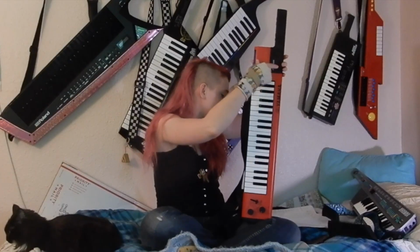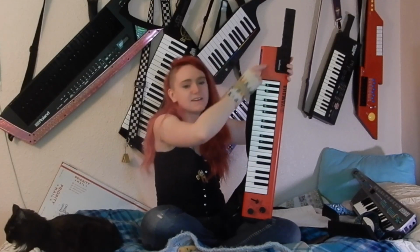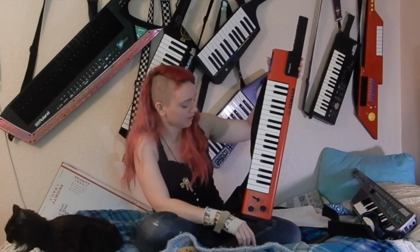But when you press this button, it switches you between modulation being vibrato and modulation being whatever you've set this to. The menu already has this option, but you have to go through the entire damn menu to get there.